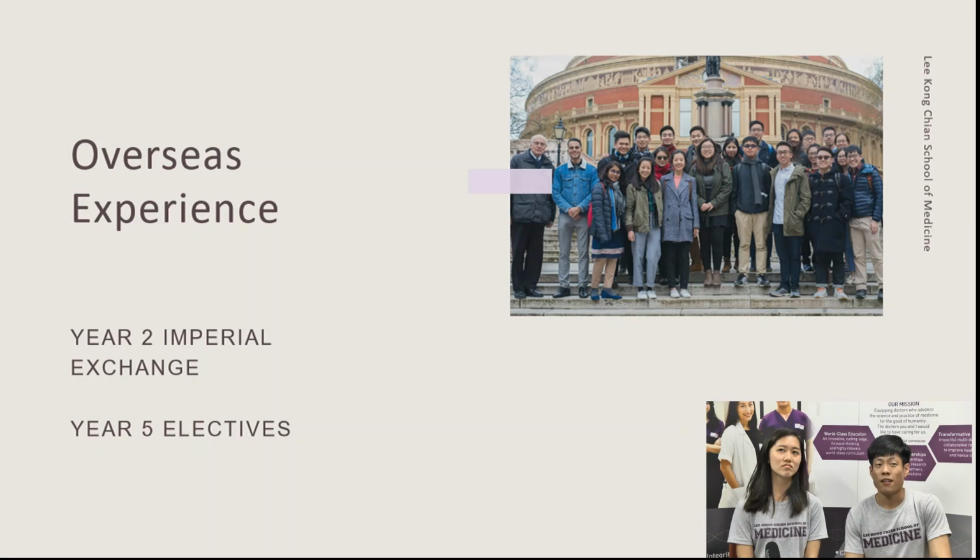Another amazing opportunity that we have is through the Year 5 elective program. This is a 6 weeks program, and students get to go to just any hospital they want across the entire world. We have seniors going to Taiwan, Australia, South Africa. As long as your application is approved by the school, the options are really unlimited.